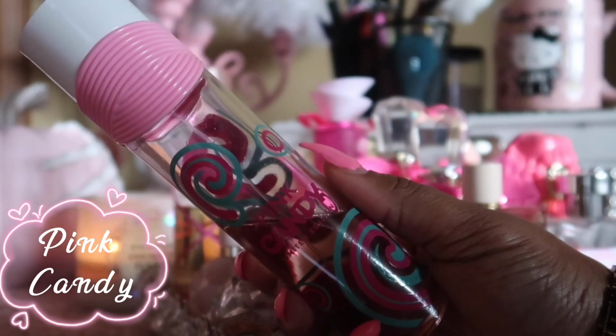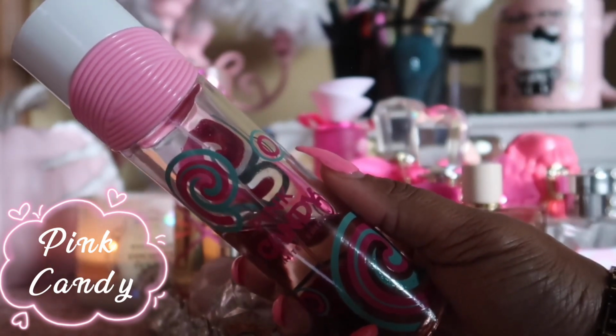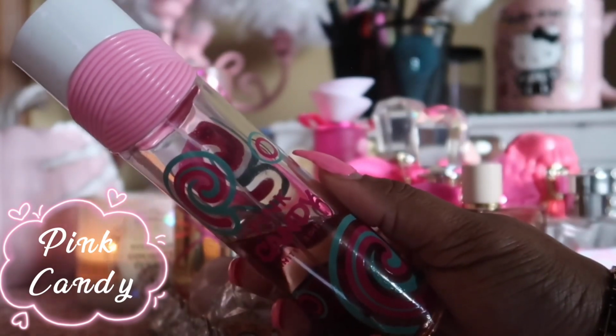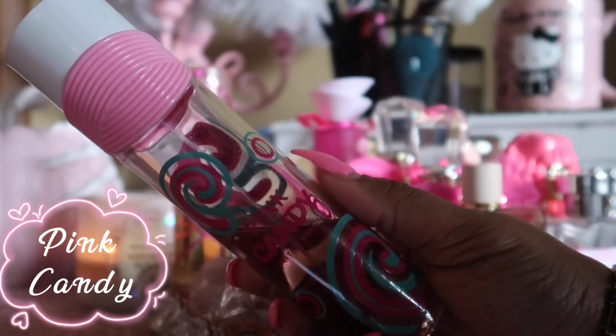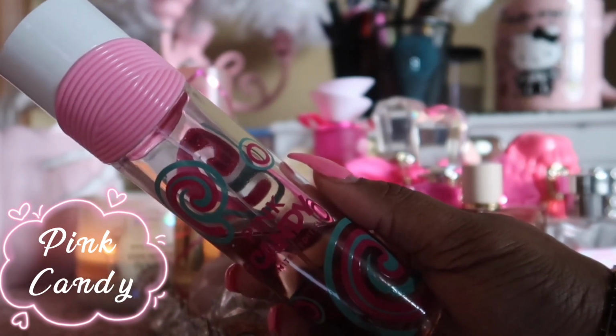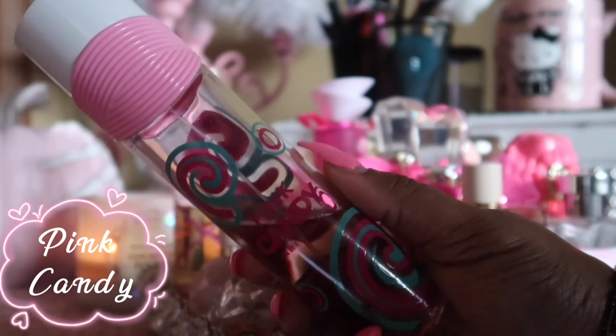It's not just a straight up sweet, sugary fragrance. It gives me a hint of fruitiness. I love to wear this in the summertime, and even though this is a $5 fragrance and it's more water than it is alcohol, it definitely gives me a watery feel.